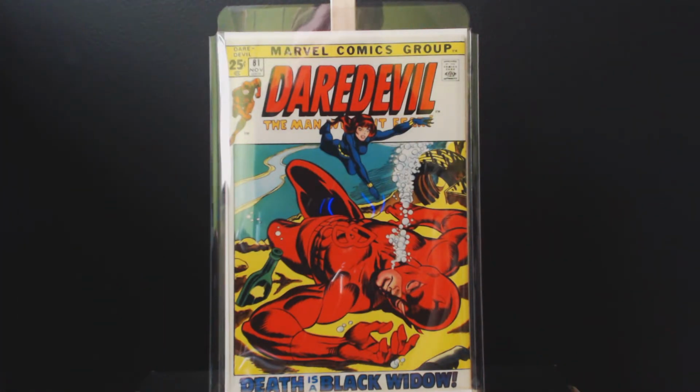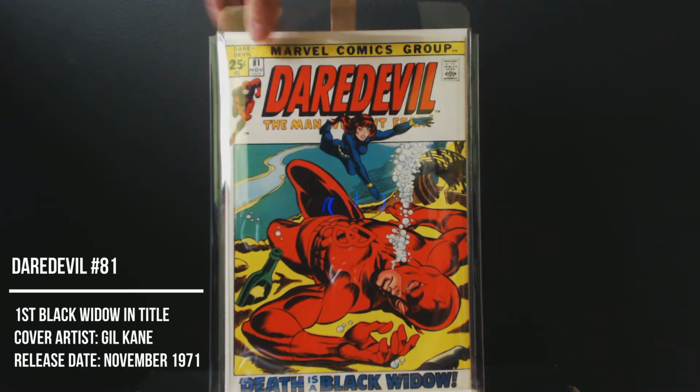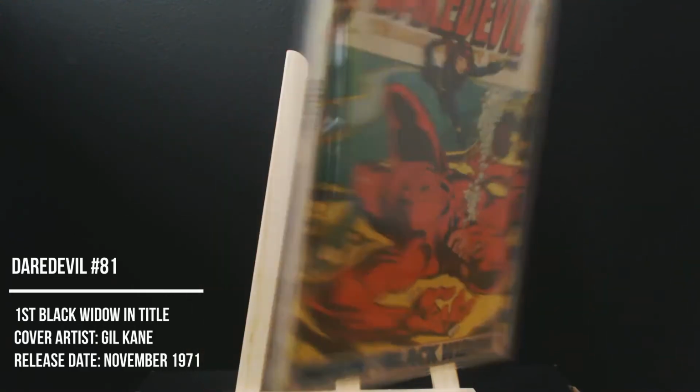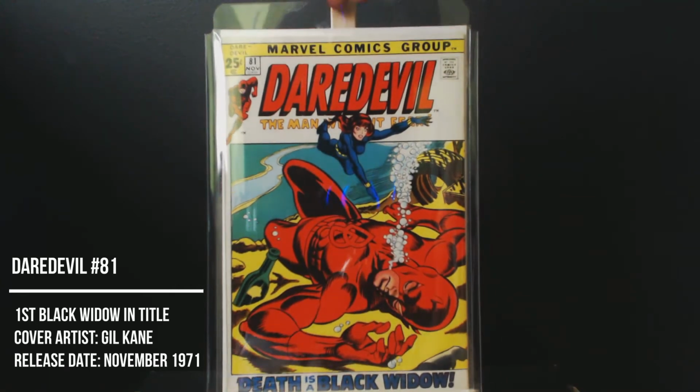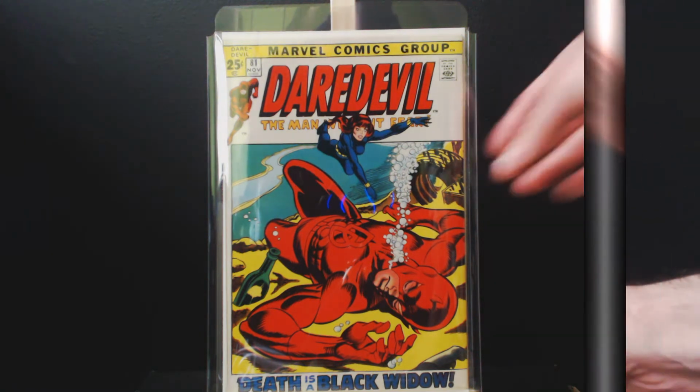Another book off my Daredevil run. This is number 81. This is another one that I've been looking and looking for, and I just cannot find it in a nice grade. This is the first Black Widow in the title, and this is a pretty sharp copy. It's also one of those thicker, square-bound books, so they're a little more difficult to find in higher grades. But this has got really nice pages, really solid centering. It could use a press. Overall, it's really solid. I'd probably put this in the near mint minus or better category, maybe with the press even better. But really happy to pick that one up finally. You know, getting closer and closer on that run.